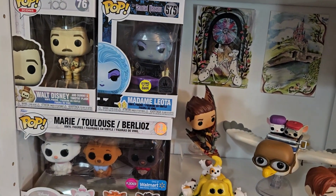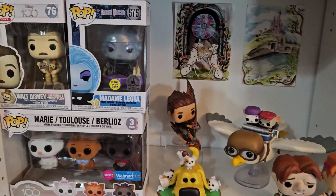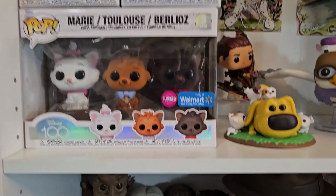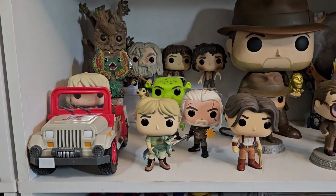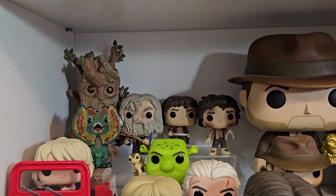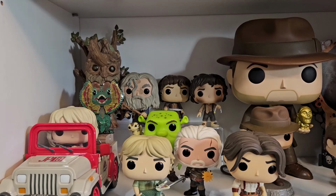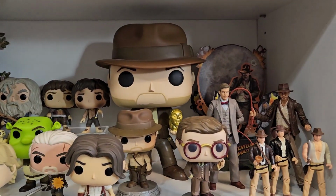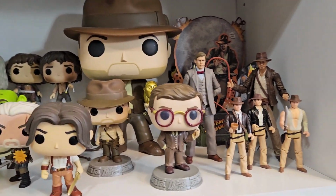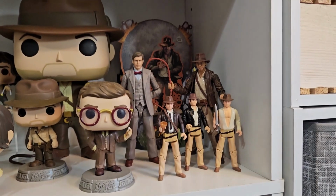Here are my Lego Disney Funko Pops. I don't really buy Funko Pops anymore, but I'm really happy with the ones I have. Some more non-Disney Funko Pops. The fact that they made a Steve Irwin Funko Pop is amazing to me. I love Steve Irwin. I actually have a collection of Steve Irwin items in another room. Lord of the Rings stuff, Indiana Jones, my giant Indiana Jones, and some more non-pop related Indiana Jones things.